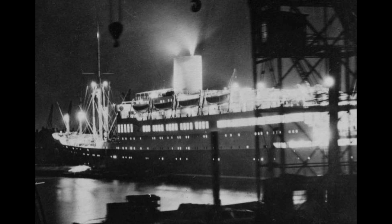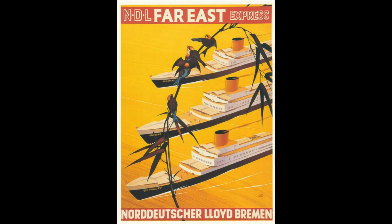When the Scharnhorst was built, she was one of the finest passenger liners in the world. She was employed on Far East routes and even took German passengers on cruises under the Third Reich's Strength Through Joy program, which offered Germans vacations at bargain rates. The outbreak of World War II, however, changed everything. The Scharnhorst was stuck in Kobe, Japan, and there was no way to safely bring her back to Germany. Her passengers, however, did make it back to Germany via the Trans-Siberian Railway.